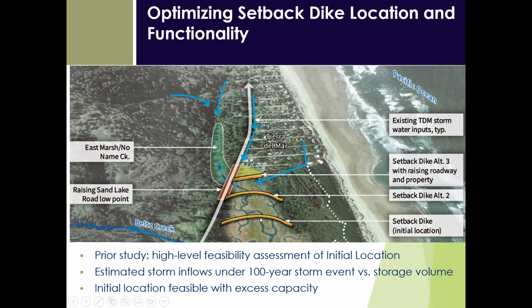Noel mentioned there would be a tide gate on the setback dike as well. So when the water level in the marsh is up, the tide gate will be closed. And during that time, roughly 8 hours or so, water will be pouring into this basin behind the setback dike. And so we'll be looking at 100-year storm events and future projections of more extreme storm events to make sure that where we site the setback dike will have enough storage to contain all of that water without raising water levels at Sand Lake Road or in Tierra del Mar.